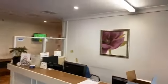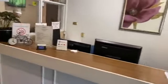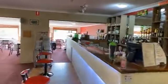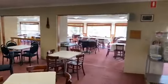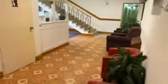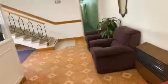36 rooms, exactly. So we have the foyer area, and it's a neat and tidy place, very large sort of building. Got in here, a pool room, there's people in here. Got a bar and a restaurant. Got a big commercial kitchen. It's just very dated. Need to get this renovated, and this is what I'm about to work on.